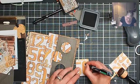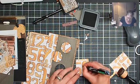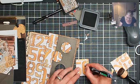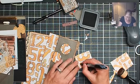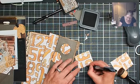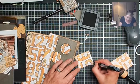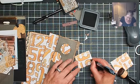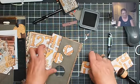So I am quickly giving those numbers an outline too. Always do the outline twice. You can do it once, but believe me, if you do it twice, it looks so much better. Okay.